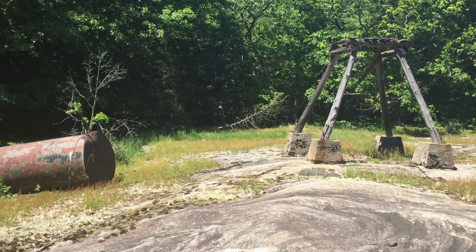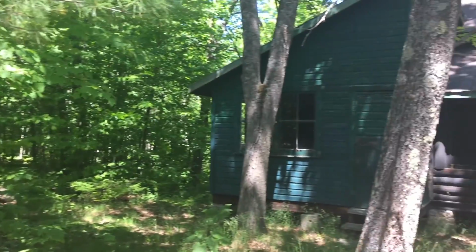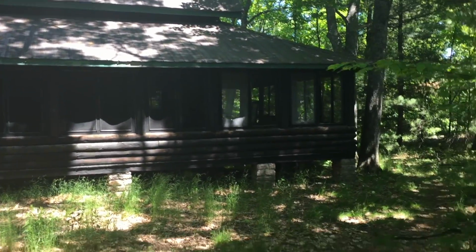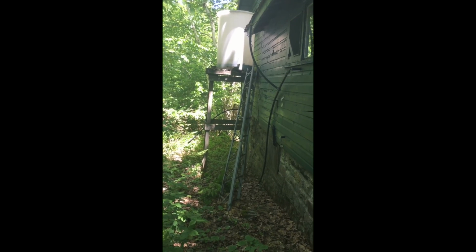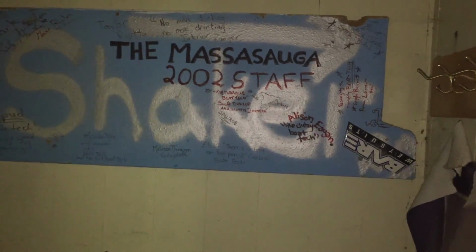Well, that's disappointing. They knocked the water tower down. Doesn't look like this place was deserted too long ago. Water tower, TV antenna, propane hookup. I'm going to follow that warning. Last used in 2002, it looks like.